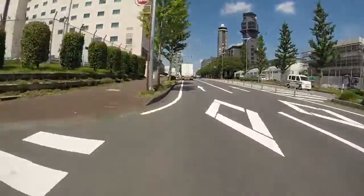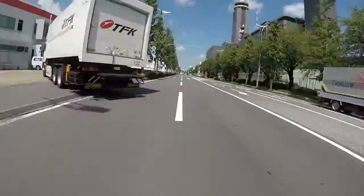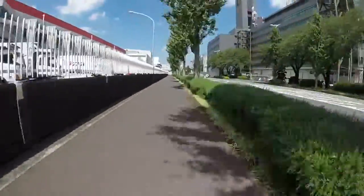Maybe there's a better way to do that than the way I did it, but the way I did it works, and I was off to the side. Nobody had a problem with me doing that, so I was able to get out that way. And this is all heading northwest.